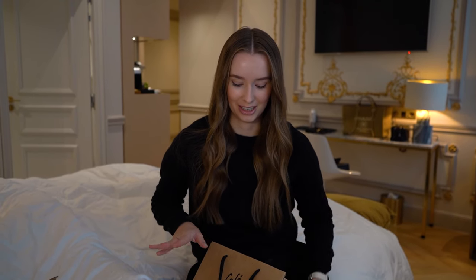And then we did some shopping. We went to Acne Studios, where I tried on a very nice Christmassy silver bag that looks like a little gift. I will show you some footage.